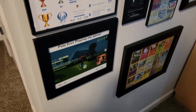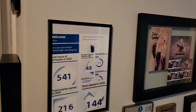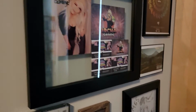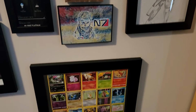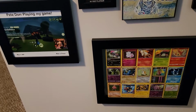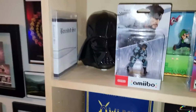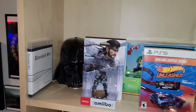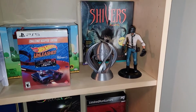You can see different trophies, different things I've done. The thing that Sony releases each year showing how many hours you've played. A deer I killed, some drawings. Pete Dorr playing one of my video games I created, he's kind of somebody I look up to. These are just some collector's editions of games, different figurines, a game I created up there, Shivers 2, which Metal Jesus is in that game.